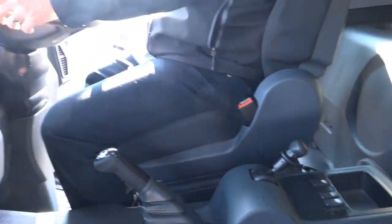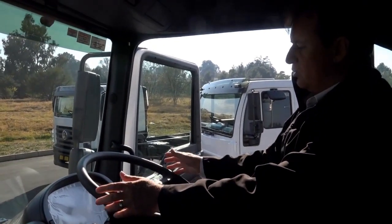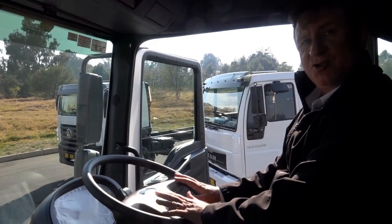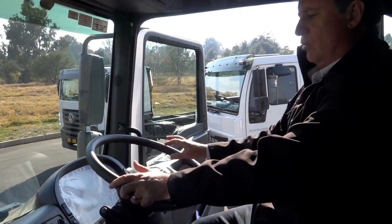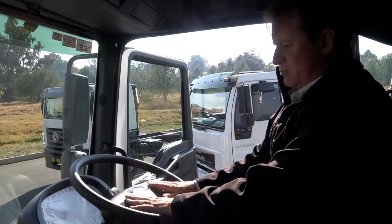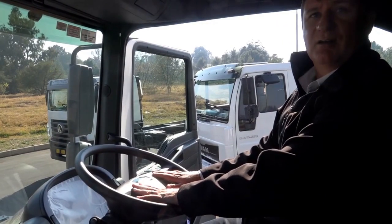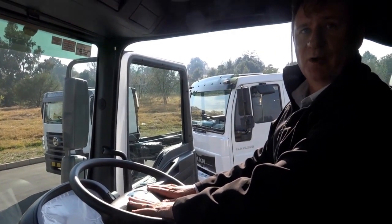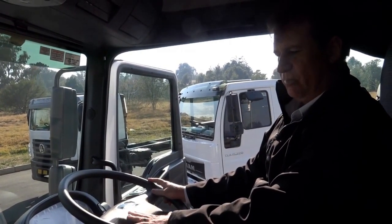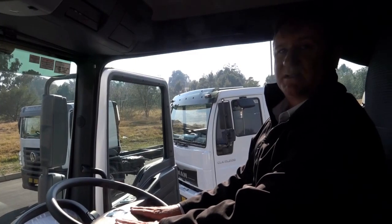When we come to TG, this is the most basic of the steerings that we have in the TG range. Normally what we do is we specify the so-called multifunctional steering wheel, where all of your toggle switches can be controlled from the steering wheel. In this particular case, we've opted for the manual transmission as well as the very standard steering wheel. Built for Africa. This one was bought for a specific customer who wanted us to specify a little bit more basically.